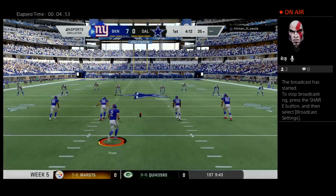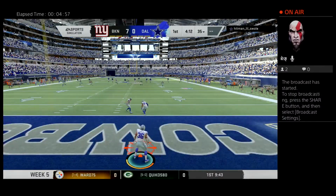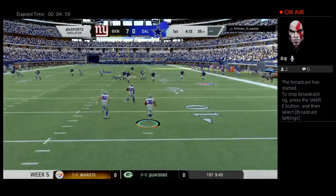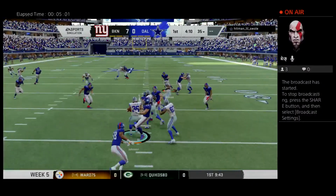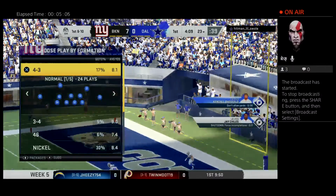Now after the touchdown, here's Rosas on to kick it away. That'll be taken in the end zone. And he'll bring it a few past the 20 to the 23-yard line.